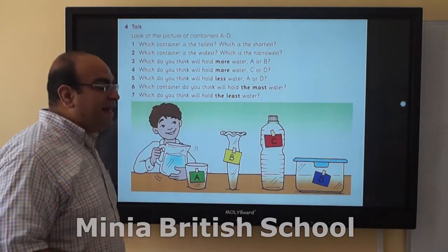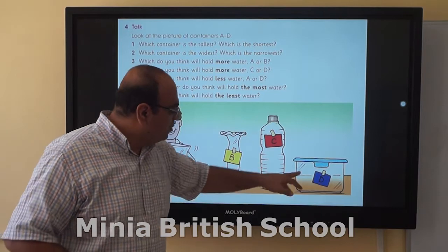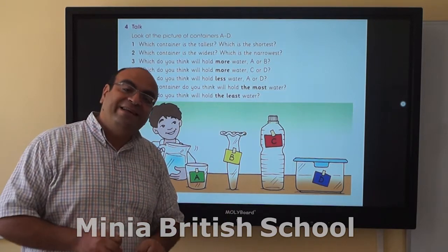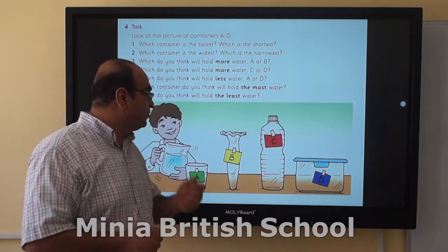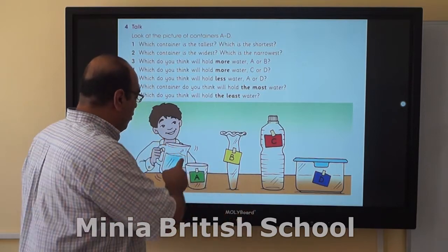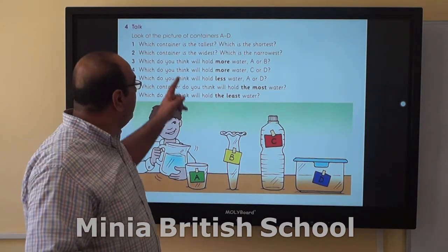So, now we have another experiment. We will see the 4 containers, because it can contain water inside, it can hold water inside, it can keep water inside. So I'm calling it containers. Which container is the tallest? We want to make a superlative form. 1, 2, 3, 4. So that's more than 2. So we need to have a superlative form. The tallest.